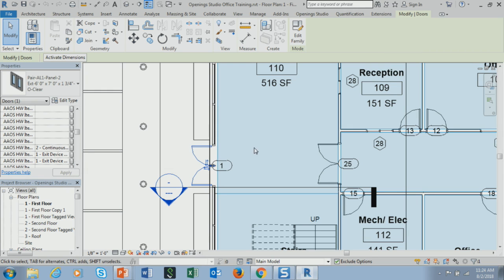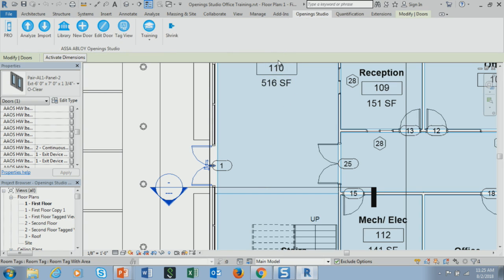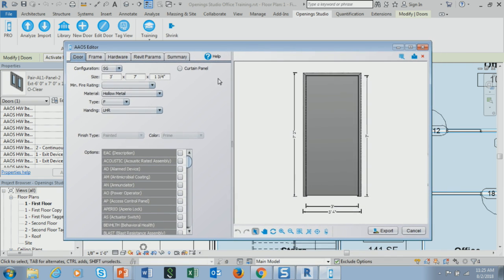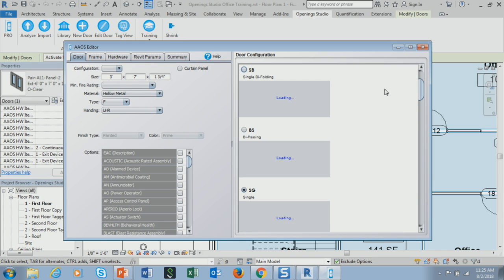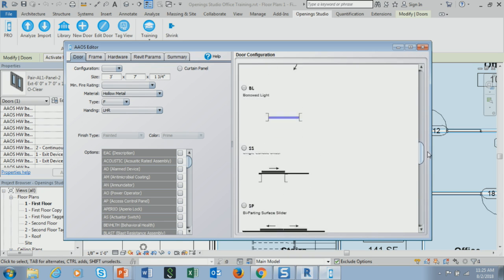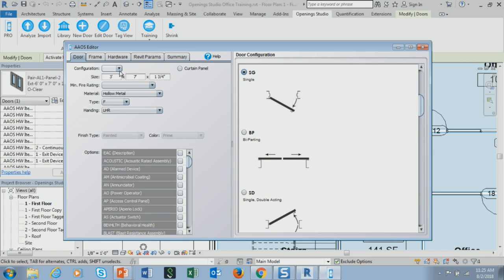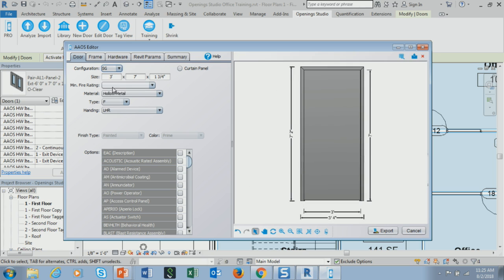So that being said, whether it's an internal design or an external partner, the other feature of Opening Studio is a plugin for Revit that allows us to quickly create content. We know that every project has their own specific requirements and details. If I want to quickly create a new door project specific to this, I can simply go in, grab whatever that type of door is that I'd like, that configuration. So I'll make a simple single door at this point in time.